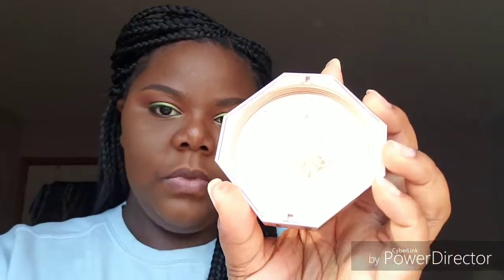Let's take off this bake. Now I'm going to set the rest of my face with the same exact powder. This is for when I want my makeup to be more neutral. So I'm using what's on the cap of it to set the rest of my makeup. So my makeup looks like crap. So I did the rest of my makeup off camera.